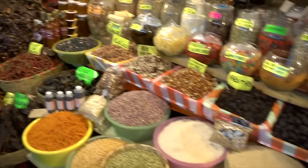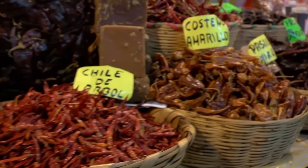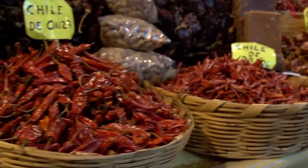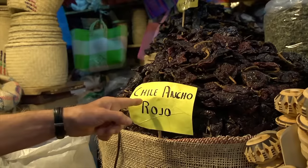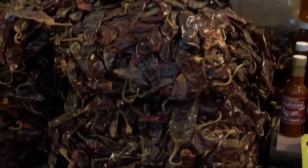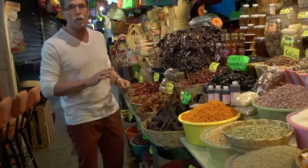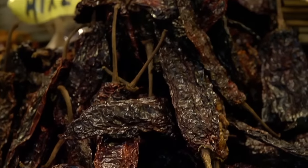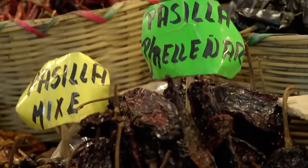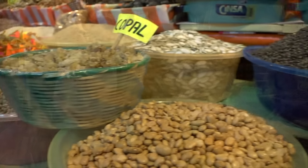A stall like this, well, you might just find it overwhelming when you come upon it because there's such incredible variety. And the first thing that you'll see is a couple things that you might recognize, like ancho chili and the guajillo chili. I always go for the chile pasilla oaxaqueño, or sometimes called the chile mije. What I like about it is that it's got this beautiful smokiness, medium heat, but a real sweetness that is unique in the chili world.